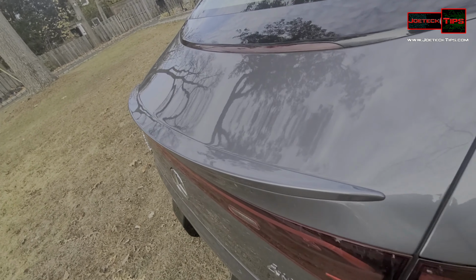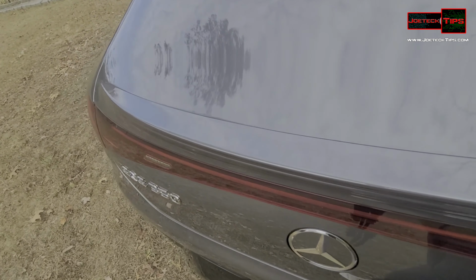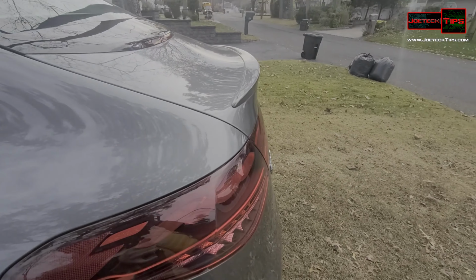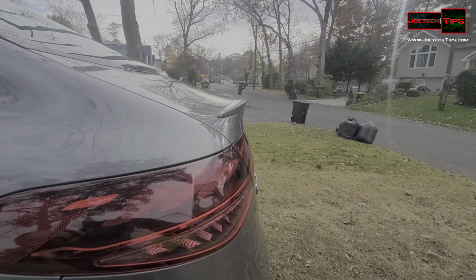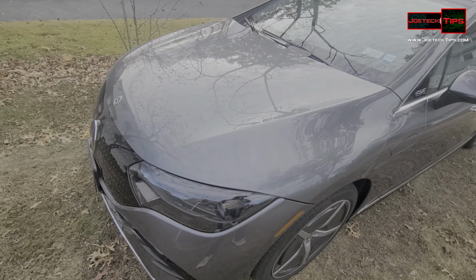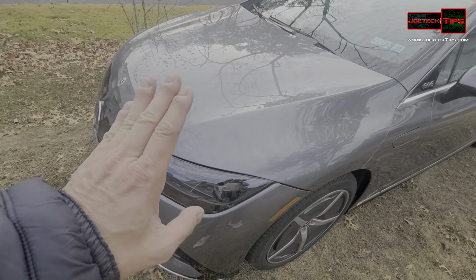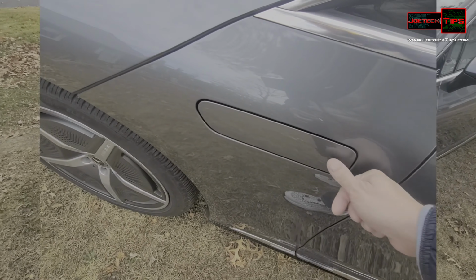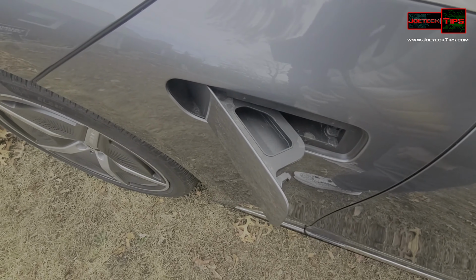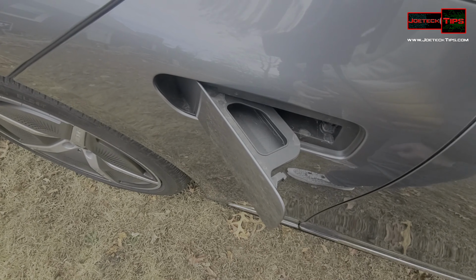This particular model has a spoiler. Not that we're going to be going over 100 miles an hour for that to even go into effect. There's no latch to open up the hood of the car. There's nothing inside of here that you need. So there's no latch to get inside of it. No user serviceable parts inside the hood. This is where you put your washer fluid. This is the only location that you can get to that's outside the car.